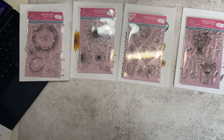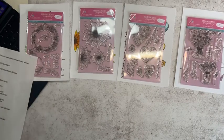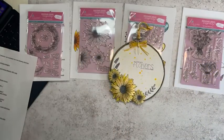So bear with me a moment. I'm going to flip the camera. Oh, I haven't got anywhere to sit. Hang on a second. I don't want to sit on all the cards. Let me just move those. Let me put Philippa's beautiful embroidery hoop back. Right, let me just flip the camera now.